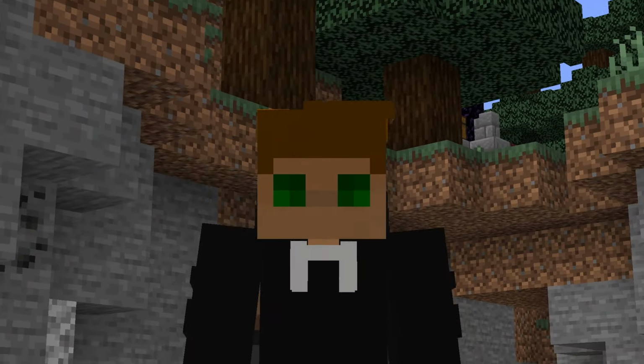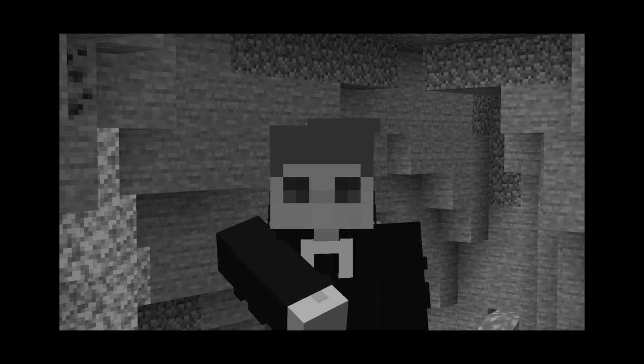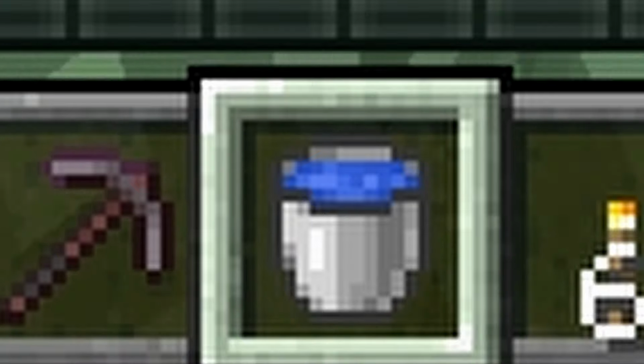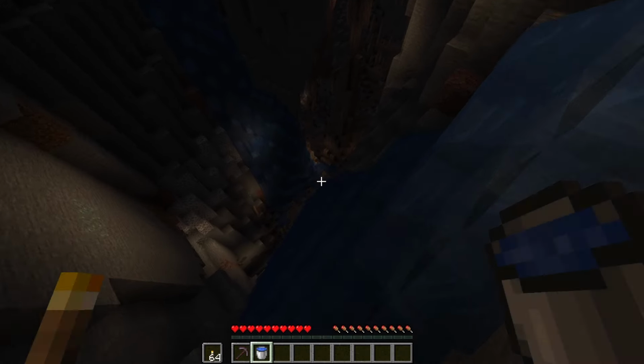Hey guys, so I was actually gonna show you video tag, but I actually lost it inside of the mine, so we're gonna have to look for that. I have some items that'll help me. Got a water bucket, got torches, and I got a pickaxe, so let's just go look for it.